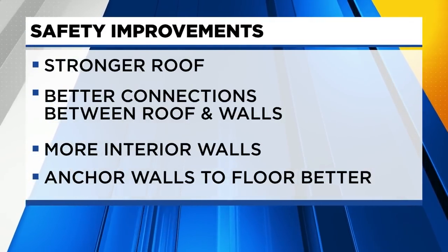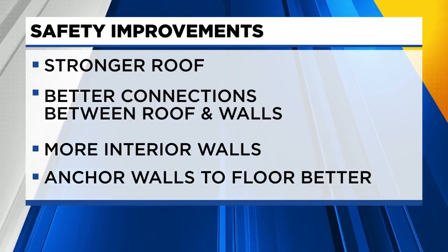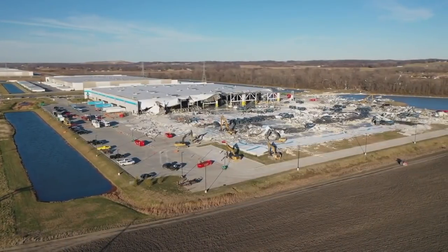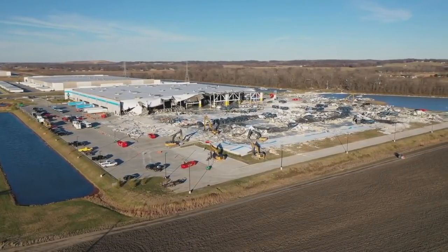She suggests better connections between the roof and the walls, more interior walls to support the roof, and anchoring the walls to the floor better. Since building codes won't require most large warehouses to be tornado resistant, these steps, in Dr. Yan's opinion, would reduce the risk of a future tragedy. Russell Kinsall, News 4.